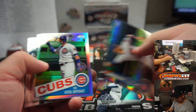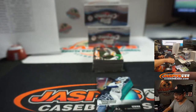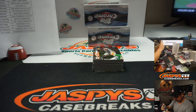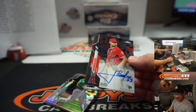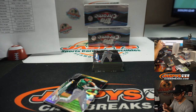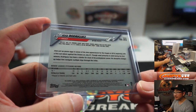There's Ichiro die cut. It was a nice Yordan Alvarez auto, though. We got Jose Rodriguez for the Halos. That's Matthew. There you go, Matt. Another one for your other team. I don't know much about him, but there he is.